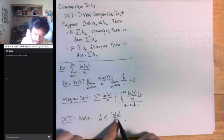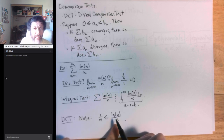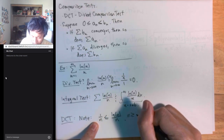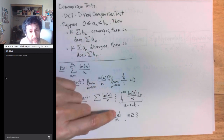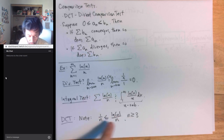Now, note that it doesn't happen at n equal to 2. The natural log of 2 is slightly less than 1. So this is only true if n is greater than or equal to, I don't know, 3. Then this inequality is true. Because remember, e is 2.7 something, and log of e is 1. So we need to pick numbers which are bigger than e in order for this inequality to hold. Agreed?